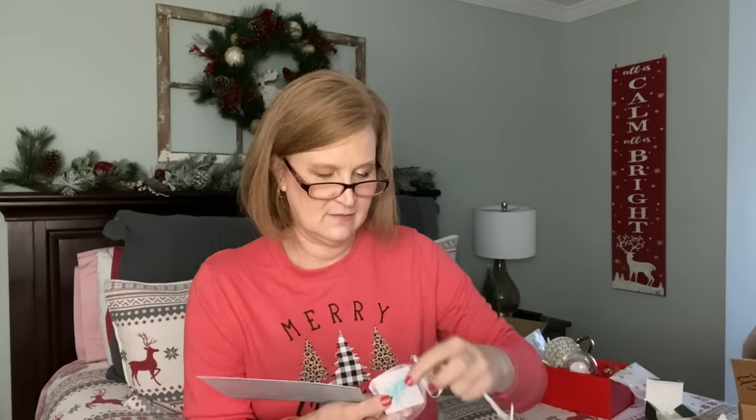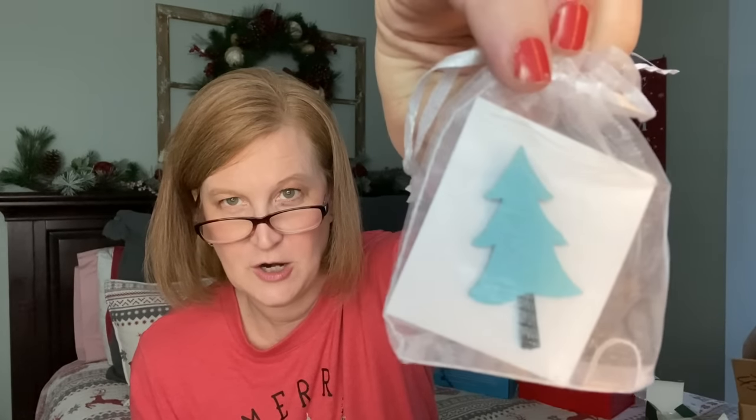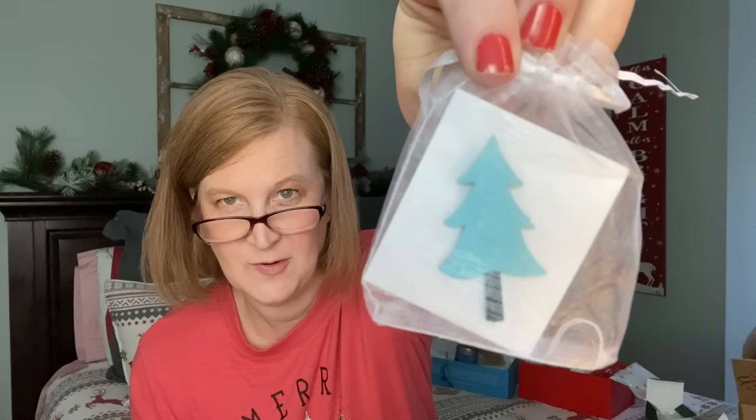And then we got, what is this? Hold on. A winter tree magnet. This adorable tree magnet is the perfect little addition to your holiday decor. Who doesn't want a cute little tree magnet on their refrigerator for your holiday pictures or your favorite Christmas card? Adorable. That's a cute item.